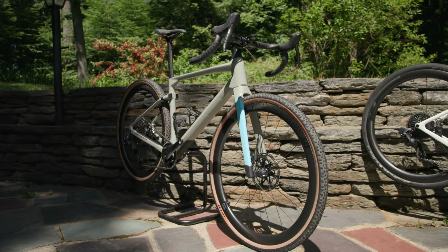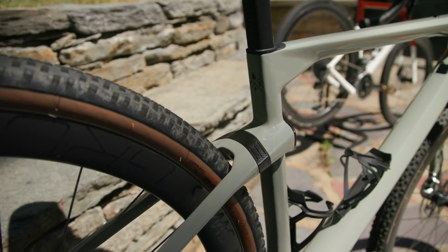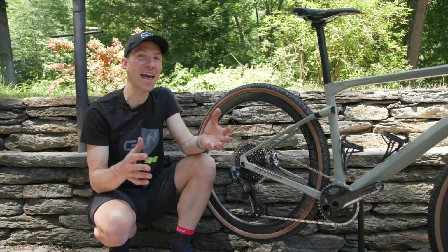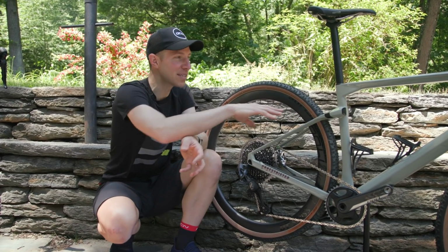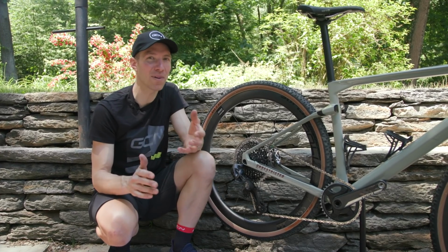So when you first look at the Urse, one of the things that you'll notice is that it has a big elastomer right here in the rear triangle. BMC calls this MTT, which stands for Micro Travel Technology, and it gives the bike about 10 millimeters of flexion. There's no different joints or suspension actually on the bike, but through this elastomer system, the carbon is able to move enough to give you more compliance when you're out there.